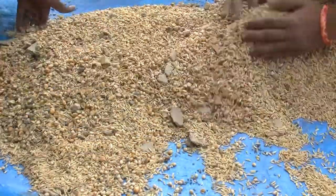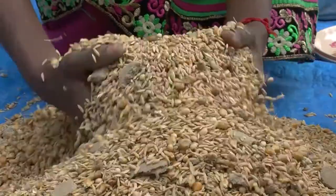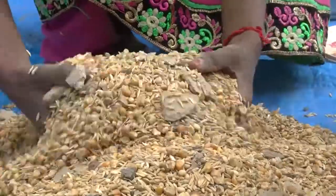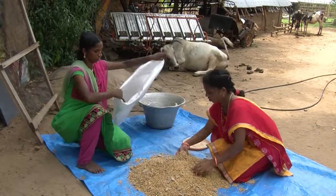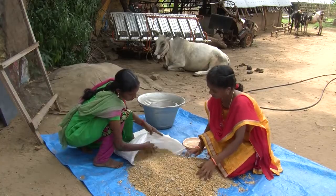Concentrate feed should also contain a good amount of protein and fat. Here, around one third of the mix is made up of groundnut cake and some soya bean. Pulses can also be used. Depending on where you live and what is locally available, you can replace each of these ingredients by others.